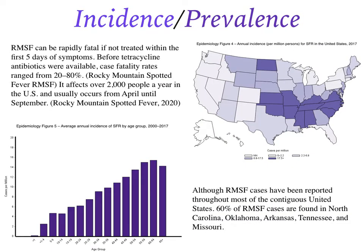So the incidence and prevalence. RMSF can be rapidly fatal if not treated within the first 5 days of the symptoms. Before tetracycline antibiotics were available, case fatality rates ranged from 20 to 80%. It affects over 2,000 people a year in the United States and usually occurs from April until September, which is a lot of people that can die from a disease I'd never even heard of.